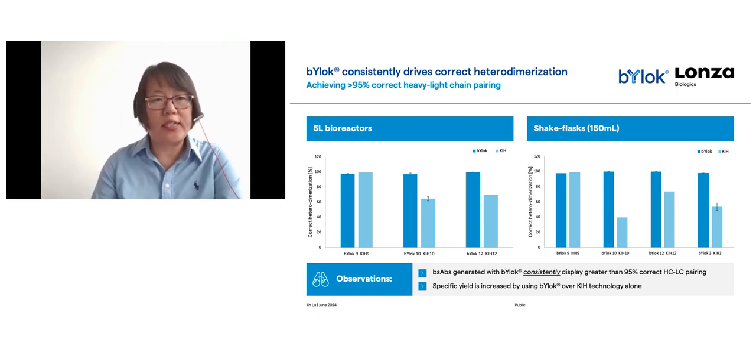This slide demonstrates the correct assembly ratio for bispecifics, with bYloks shown in dark blue and knob hole control in light blue. For both small scale and 5 liter scale, the results are consistent. For the knob into hole control, we observed between 30 to 35% mispairing product. Bispecific molecules generated with bYlok consistently display greater than 95% correct heavy light chain pairing.